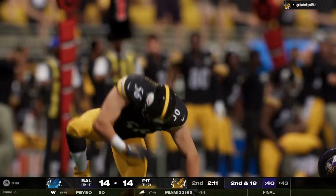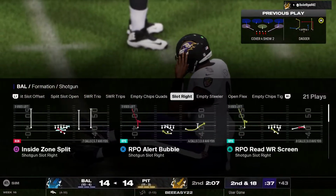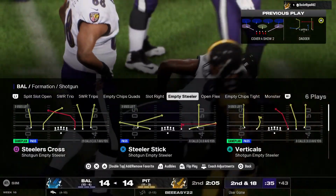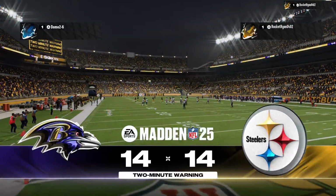And Jackson cannot get away, and he'll go down. Alex Highsmith in there to drop him for his 11th sack of the year. Second quarter, 2 minutes to go.